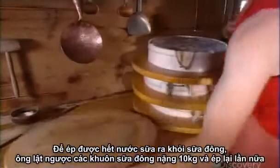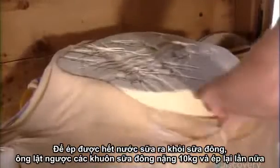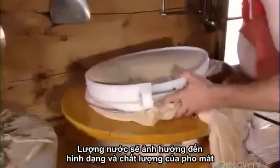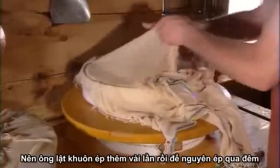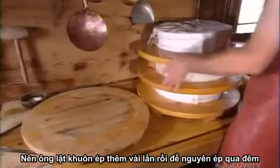To get all the excess liquid out of the curd, he turns each 10-kilogram piece of cheese over so he can press it again. Too much liquid in the cheese would affect its shape and quality, so he does this a few times, then leaves them in the press overnight.